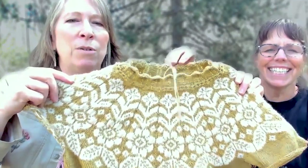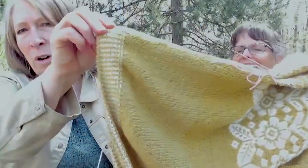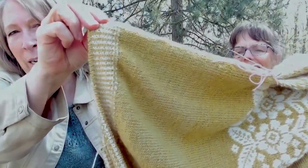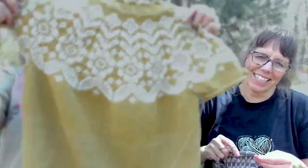So it's the Alpine Bloom, and I am all done. And down at the bottom, I did something different. I decided to do a corrugated ribbing with the white, just to give a little bit of the white effect down there. And so now I'm on to one of the sleeves.